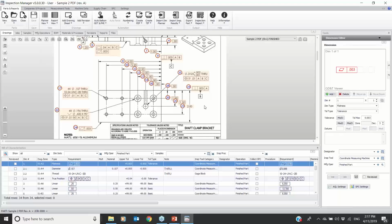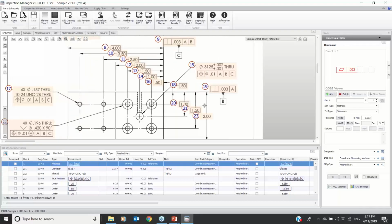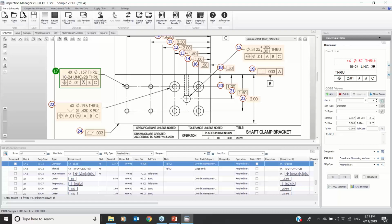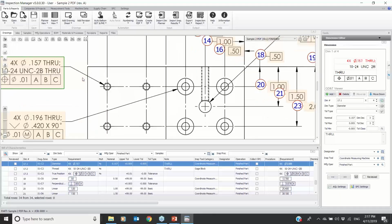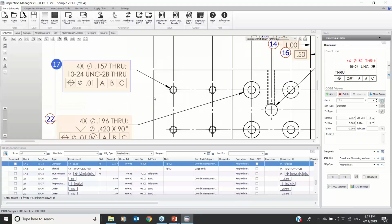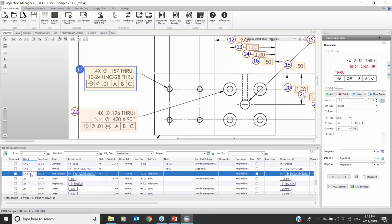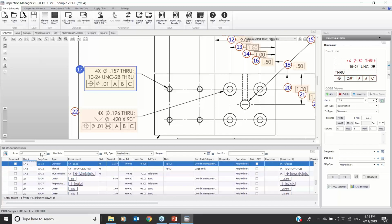And we may have time, I may go over it, but what I would like to share with you now, to understand better what we did here, if we go here for, let's say, dimension 17, to show you the intelligence, the depth of the system, dimension 17 actually represents 3 callouts for each hole that you see here. So we have 4 holes and 3 callouts per hole. If you look down here in the bill of characteristics, which is the database, you can see 17.1, 17.2, and 17.3. So we broke down balloon 17 to exactly what it needs to represent.